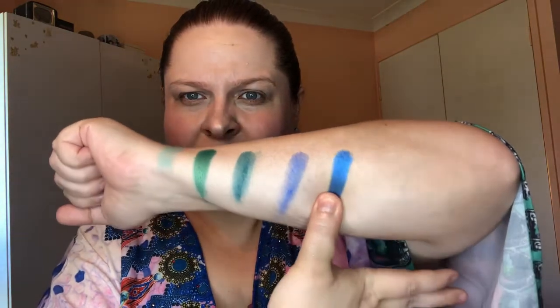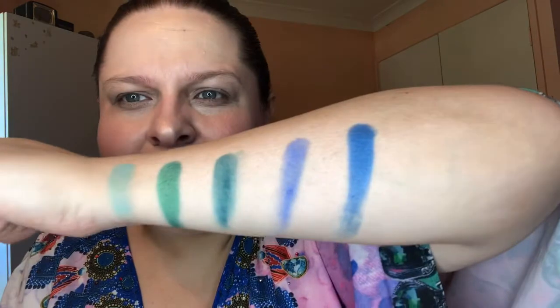That is your blue, like a royal blue shimmer, matte. This is your navy blue shimmer, almost navy blue. So that is that. Not as strong in this row. I'll just show you what I mean.